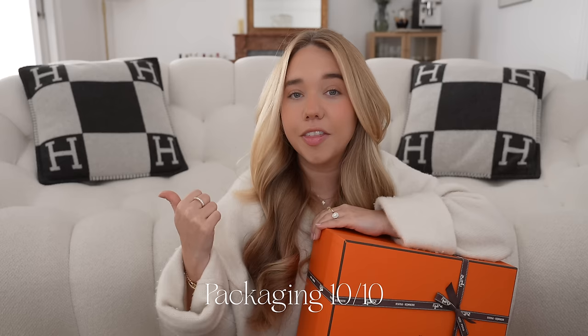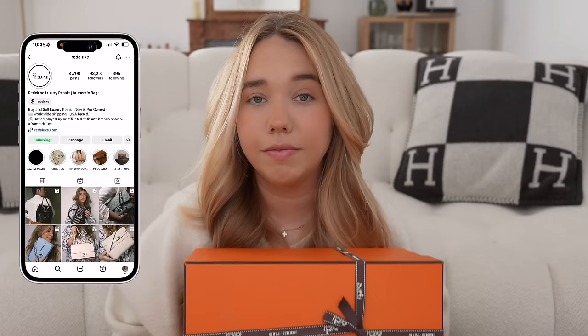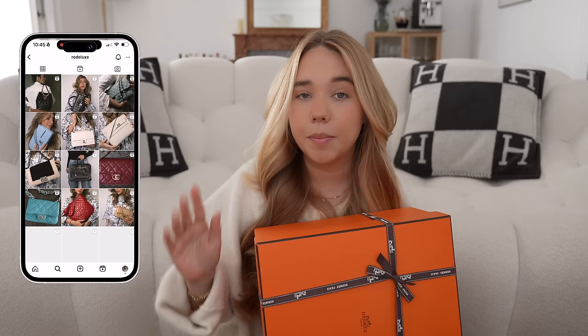They make you feel like you're buying from the store, which for the price points of luxury bags you should always feel like that. So they have their own stickers and their own little cards and their monogram paper. I'm gonna show you all of it, but it's always such a good customer service, and I love their social media. That is actually how I was hooked into this, because they on Instagram post every single day their new arrivals, and Georgia makes these reels with the bags that she gets in.